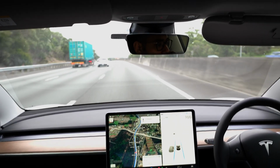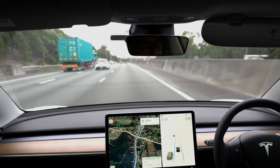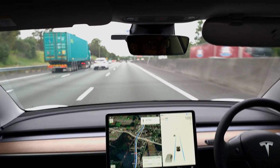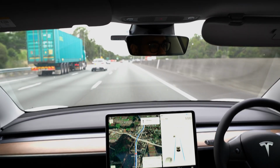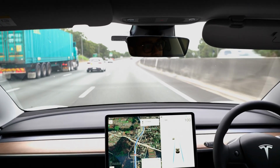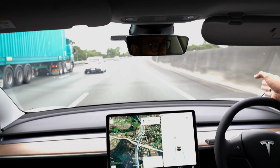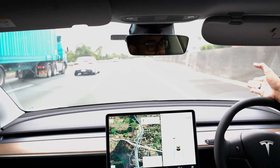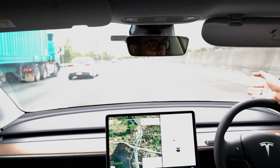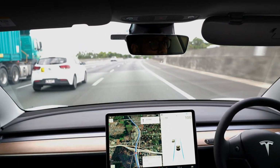This is what actually defines and separates Teslas from any other car maker, in my opinion, that the autopilot is so seamless and it drives so well that it doesn't take you off the lane and then bring you in center. It just keeps you almost dead center in your lane, which is quite safe and good.